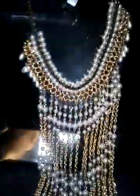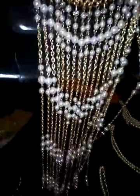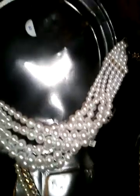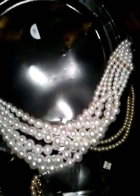All right, I like this one. This is like a body necklace. It goes above the breast and hangs down. All right, this pearl. These are like a choker, so that's why I have it in a circle plate, like a choker bead. Choker pearl necklace.